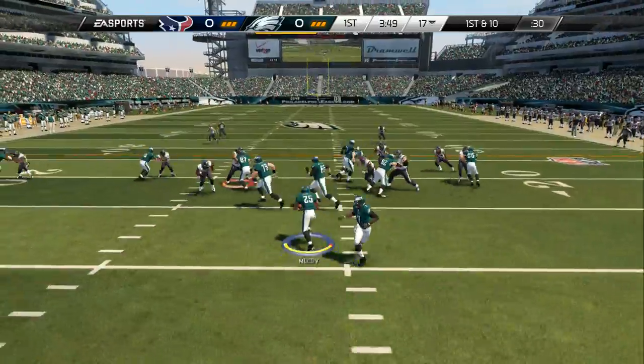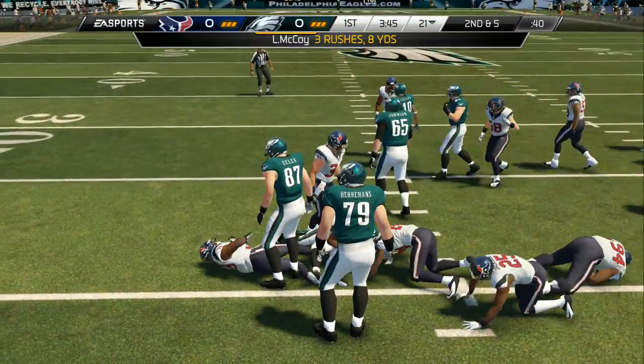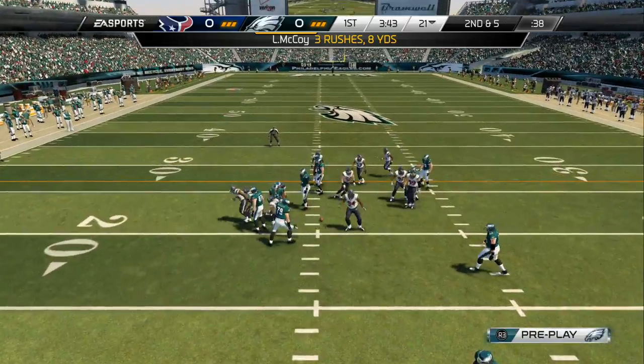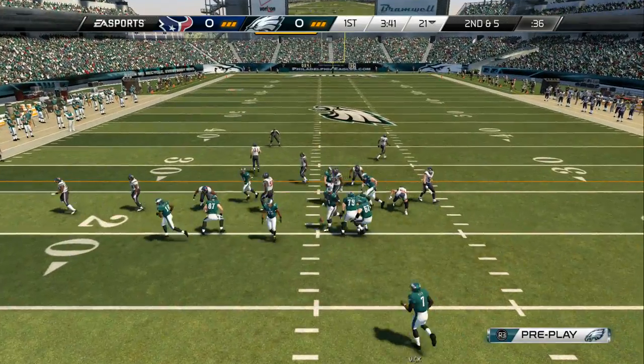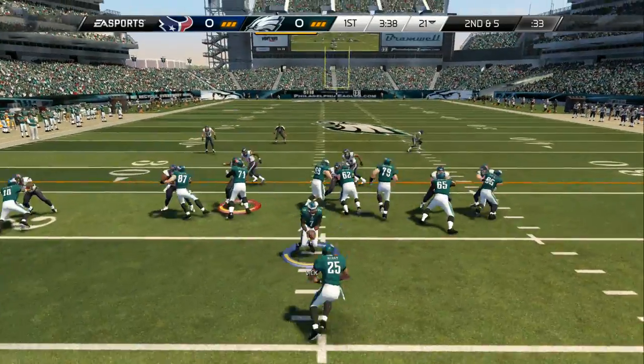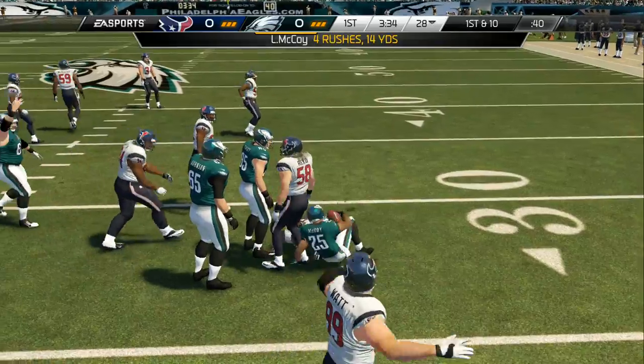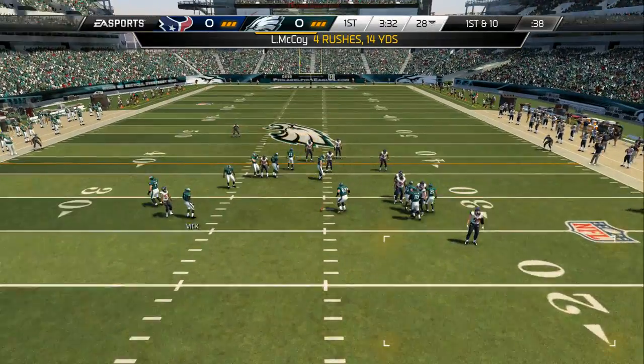Down here. Here's the give to LeSean McCoy. And he's brought to the ground. Power running. A lot of teams in this league don't even do it anymore. This team, they can power it up in there and pick up those tough yards. Jackson's a receiver in the slot. There's the tackle, but still, it's enough for the first down.